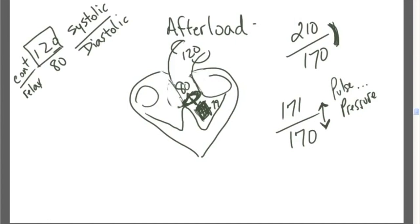What's a normal pulse pressure? Look, you subtract these two, right? It's the top minus the bottom. So a normal pulse pressure is 40. By the way, all of these things we have to put units on. I'm being very sloppy here. The unit is always millimeters of mercury. If you don't have a unit, a number doesn't mean what it means.